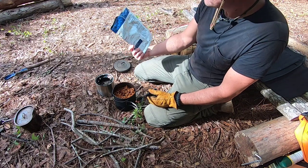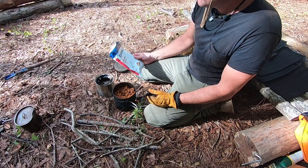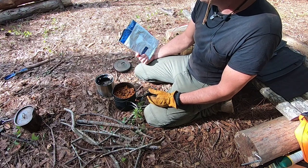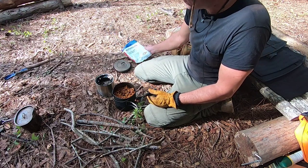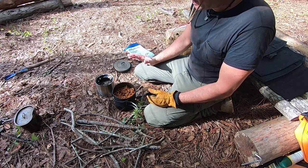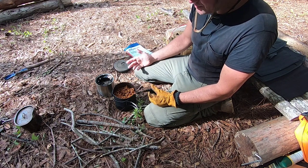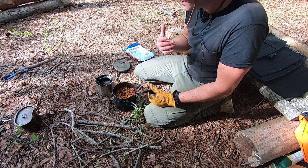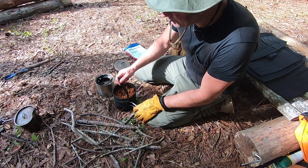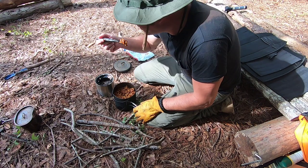So, top this off again. This is 8 servings per container. That's a half cup dry, about a cup prepared. So, 8 cups. Not bad. I mean, I'm gonna eat every single bit of this thing. So, it's got beans in it. It does have some type of spice, I guess chili spice. It's not overpowering. It's not gonna burn my gut, let's put it that way.